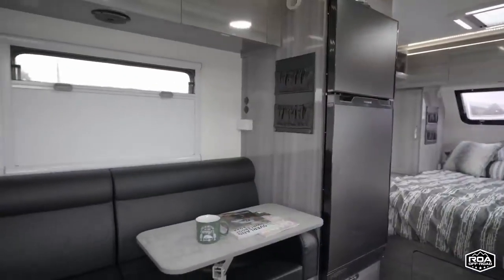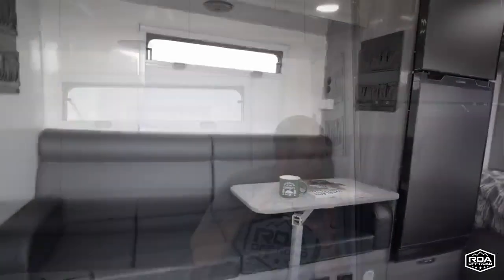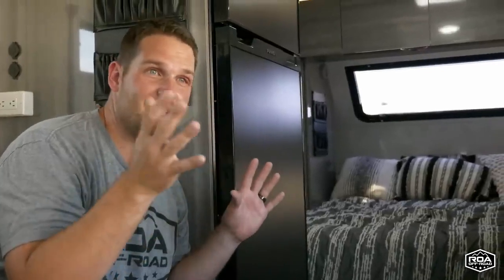Overall, the quality on the dwellers is very, very good. As a prototype, this is better than some trailers that I've seen, and they're on like their 100th unit. I'm really, really happy with how they're building these campers. Over here, this bed area, I want to show this to you.